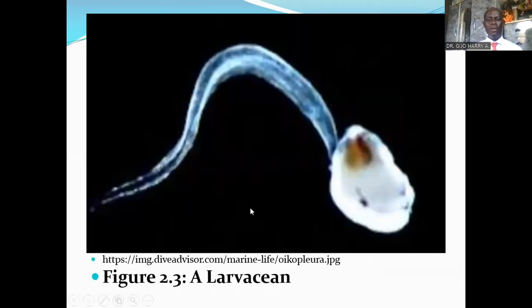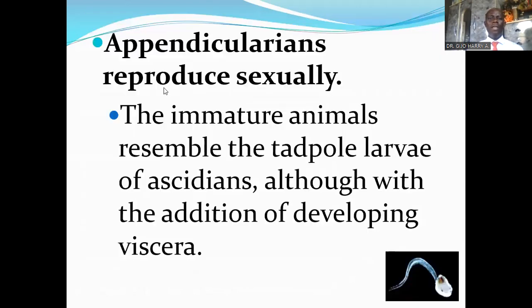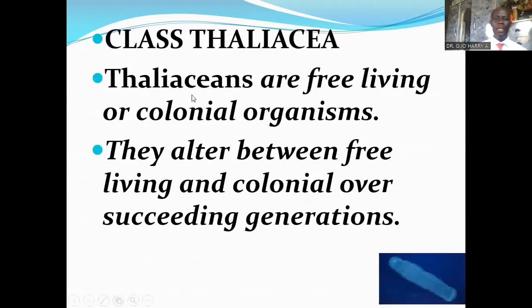Now, this is a figure of a larvacean. See the house or the head and a long muscular tail. The Larvaceans are usually U-shaped. Just as the name implies, the Larvaceans look like larvae from their larval stage even to adulthood. The appendicularians or the larvaceans carry out sexual reproduction. The immature animals resemble the tadpole larva of the ascidians, although with the addition of developing viscera. Their viscera are much larger than those of the ascidians.